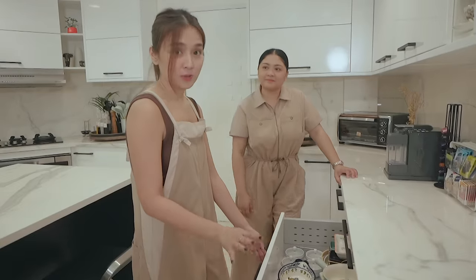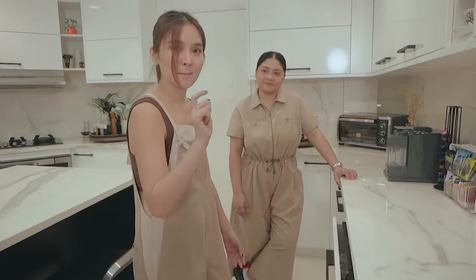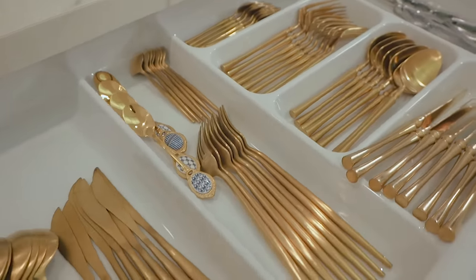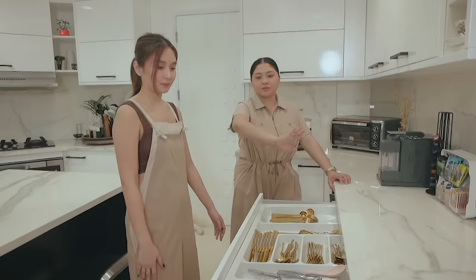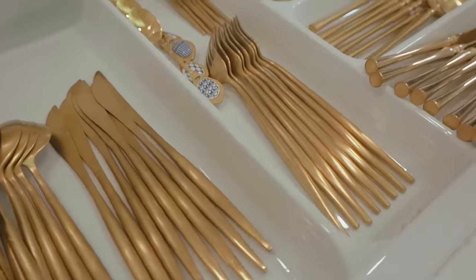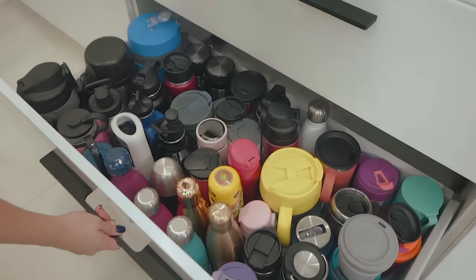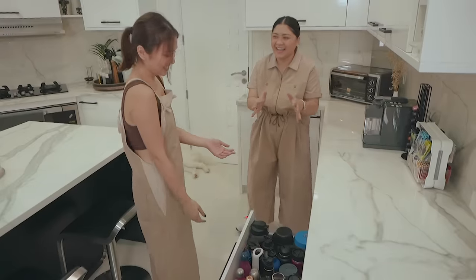So before, I'll show you the picture. I'm gonna put it here. Now, I'm very happy with how it turned out. This one. Okay, you saw kanina, those are the silverwares and these are your gold hardwares. Disclaimer lang guys ha, Kat was able to downsize na.